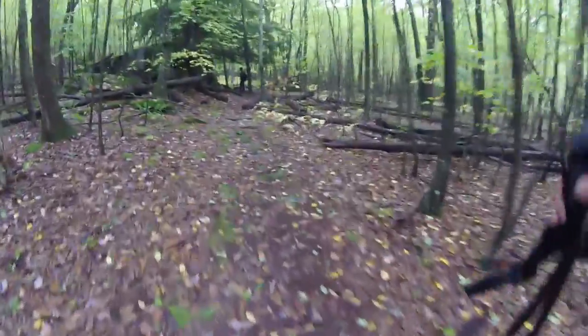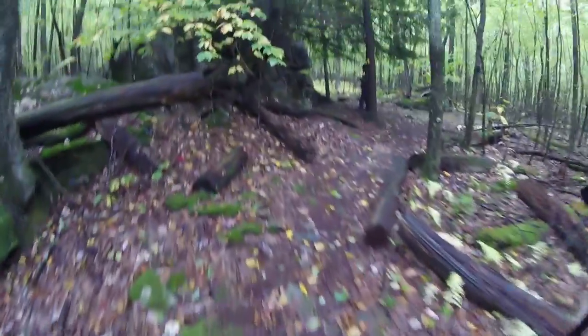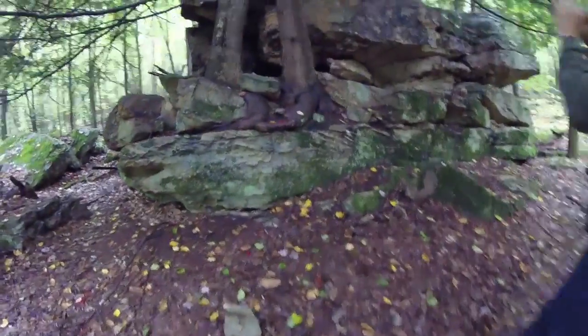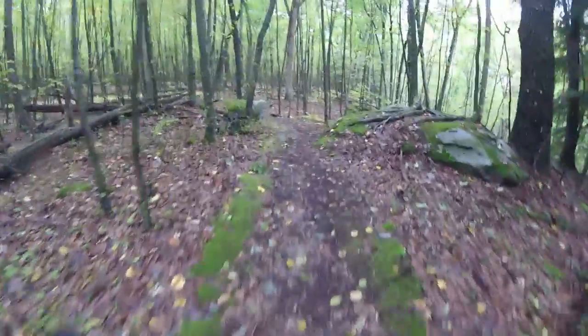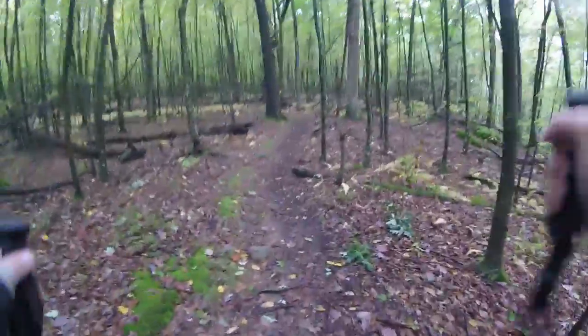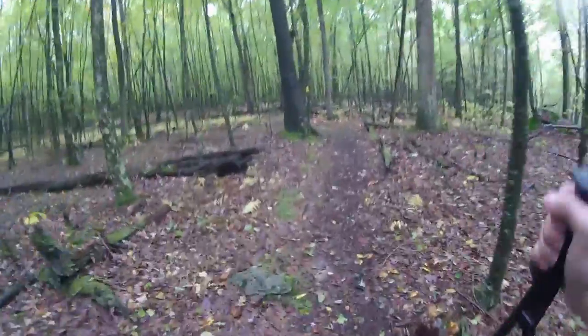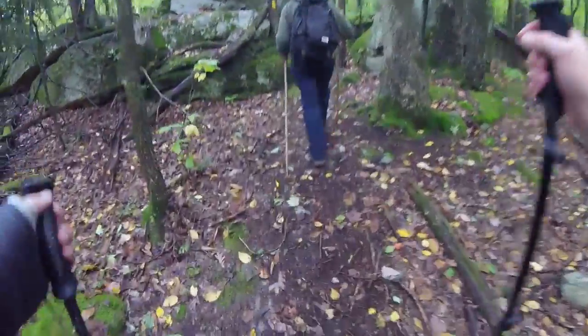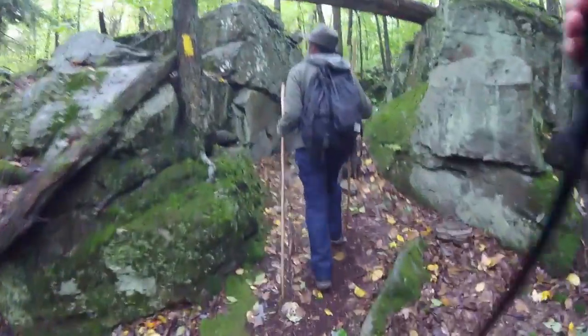Look at this. Coming upon our first set of rock formations, with a huge hemlock tree just growing right out of the side of it. Nature is awesome. Neat. Trail goes right between these big rocks.